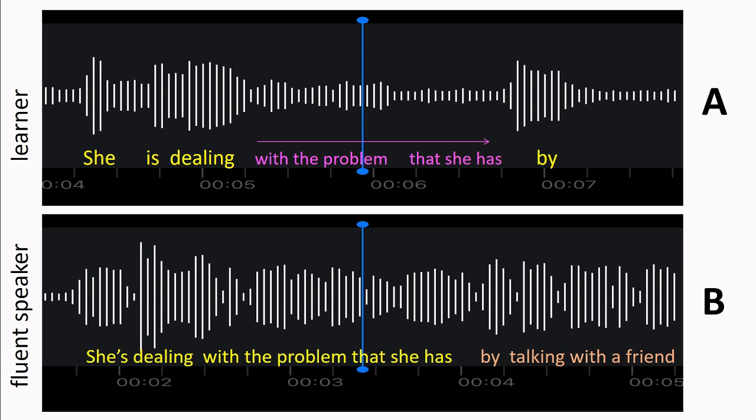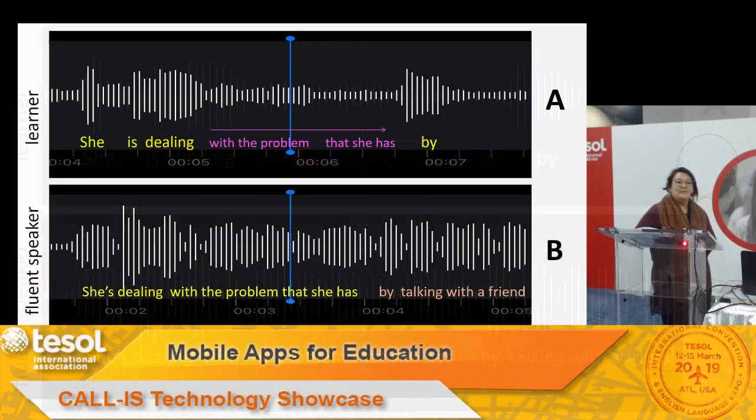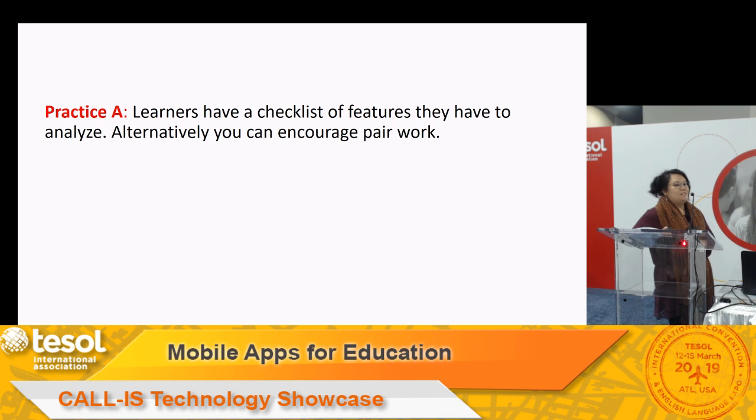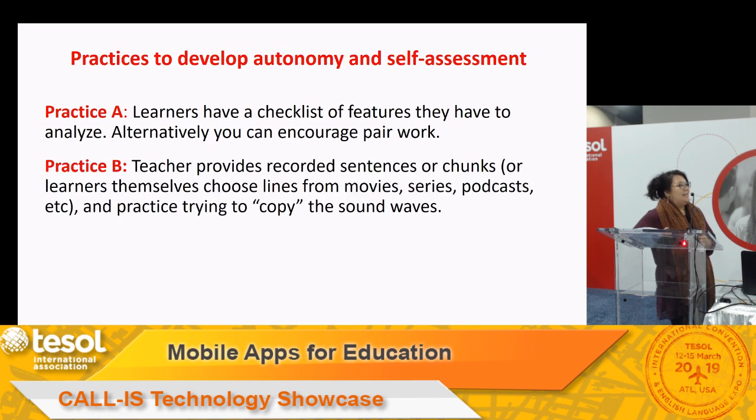So after raising this awareness with the students, and you can do it individually, you can encourage pair work, do it as homework or research. I suggest a few practices. Alternatively, you can give him a checklist, and he can do it by himself and analyze his own speech. You can also provide sentences or chunks, or he can record chunks from TV series, movies, songs, and then he can try to copy the waves.